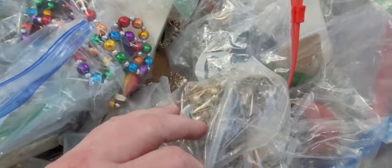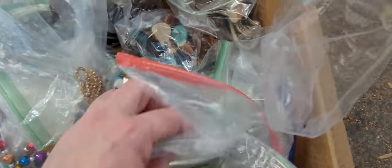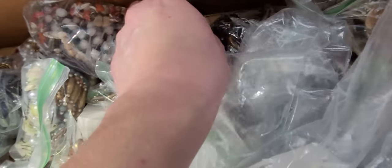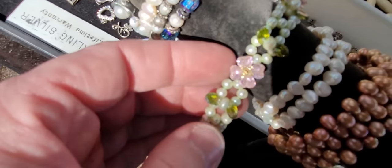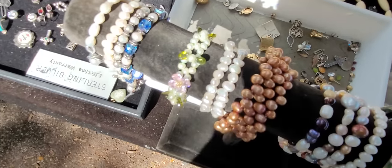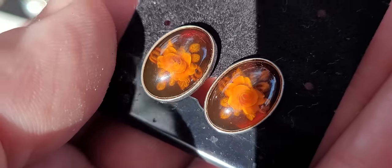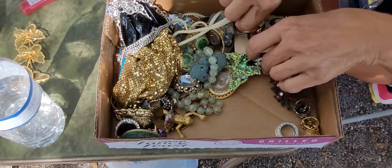Look through here a little bit. Little bird. What's this? A hot air balloon necklace. And I saw this last week. This is a double heart rhinestone pin. So we're going through everything that I'm getting right now.